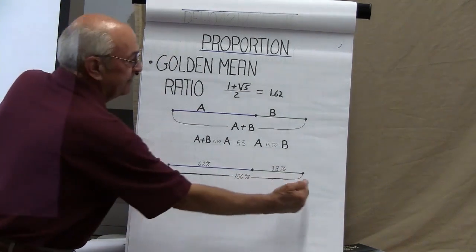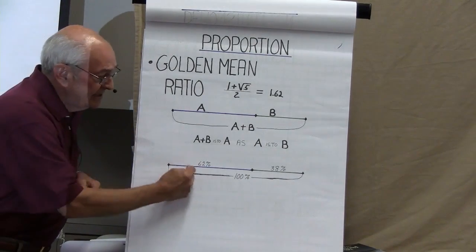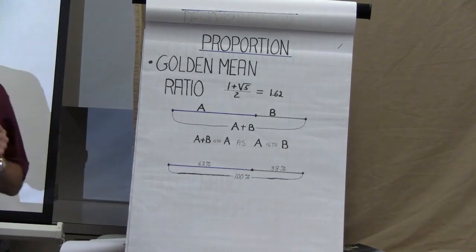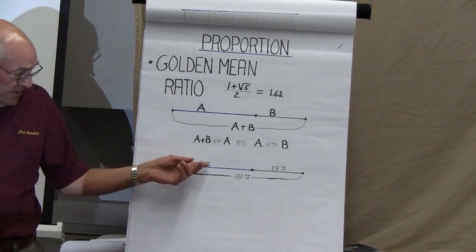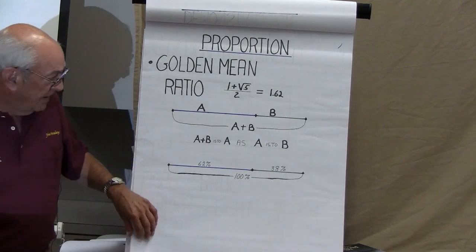The easiest thing is the length is 100%. A is 62%, and B is 38%. So if we want to divide something by the golden mean, you just divide it to 62% and 38%.